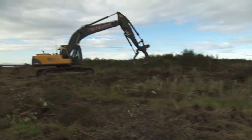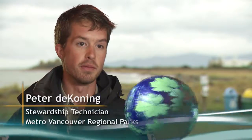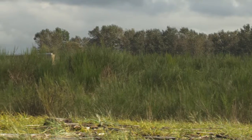It's taken over more or less in the last 10 or 15 years and has completely wiped out a lot of the dune grass ecosystem that had been growing here. And so we're trying to restore it because it's a rare and threatened ecosystem on the south coast.